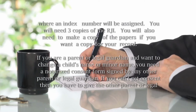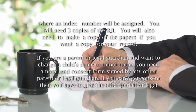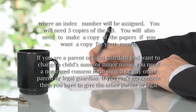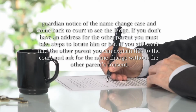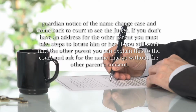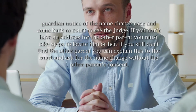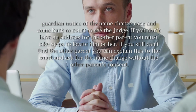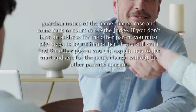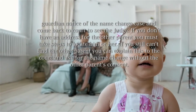If you are a parent or legal guardian and want to change a child's name or minor name, you need a notarized consent form signed by any other parent or legal guardian. If you can't get consent, then you have to give the other parent or legal guardian notice of the name change case and come back to court to see the judge. If you don't have an address for the other parent, you must take steps to locate him or her. If you still can't find the other parent, you can explain this to the court and ask for the name change without the other parent's consent.